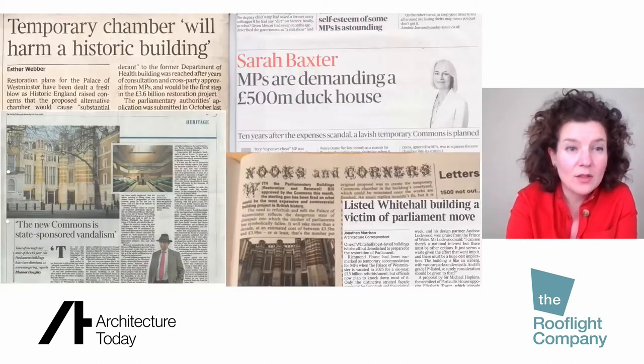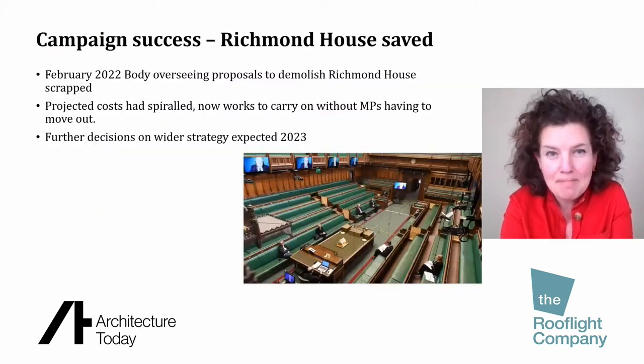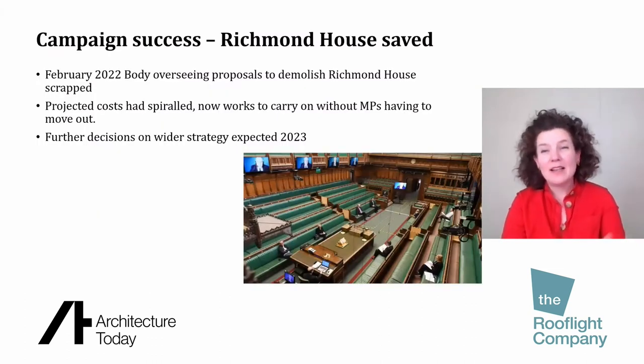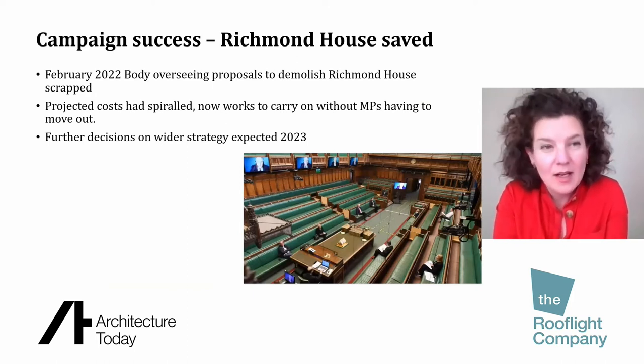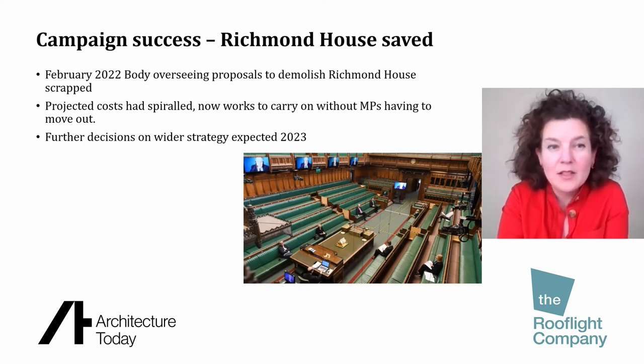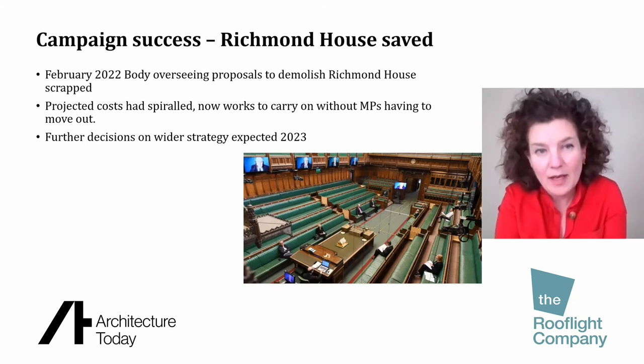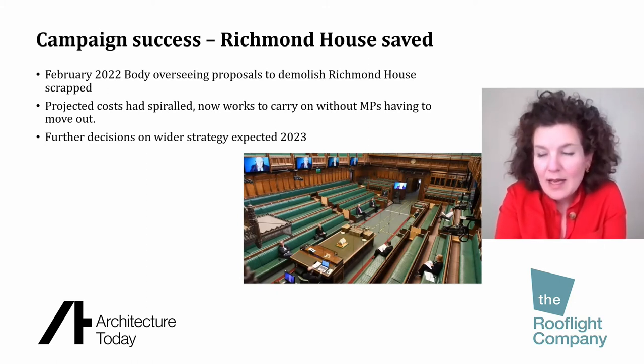The campaign received a lot of press attention, and here are just a couple of clippings from the national papers. And we were really delighted. This was a campaign that lasted for over 3 years, but earlier this year, in February 2022, the body overseeing the proposals to demolish Richmond House was actually disbanded.